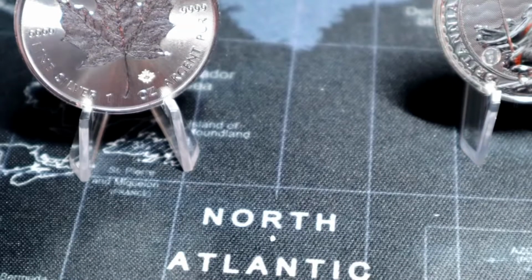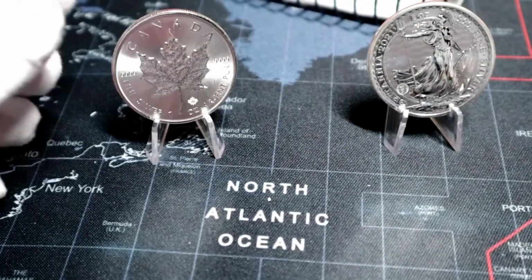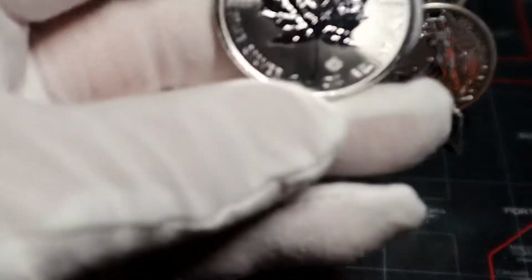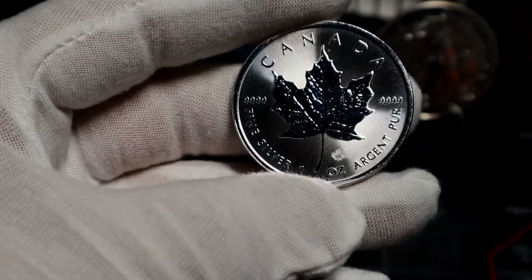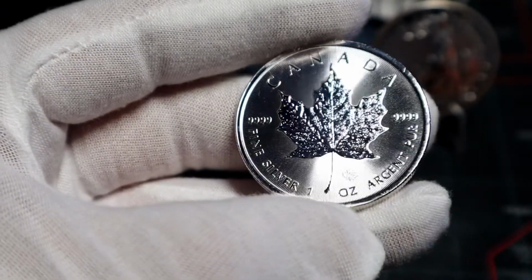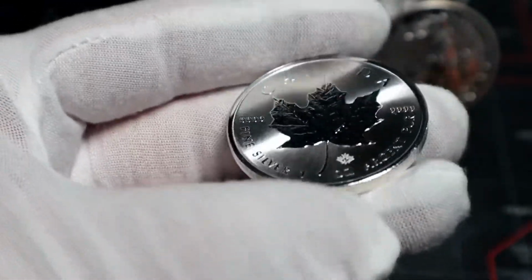Will it beat out the Canadian Maple Leaf? Let's find out. The Canadian Maple Leaf, as I've said before, has these beautiful radial lines on both the reverse and obverse. And I can't get enough of how it makes that light bend around this coin, it's great.